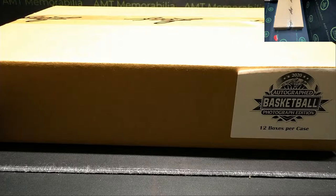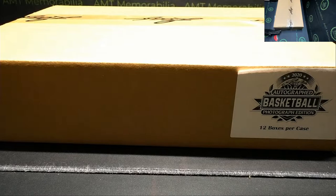Here we go. Quick and easy break. Final break of this stuff. I only got 2 cases in, so this is the final one. The first one was loaded with names, so hopefully we can have that luck again here for round number 2.